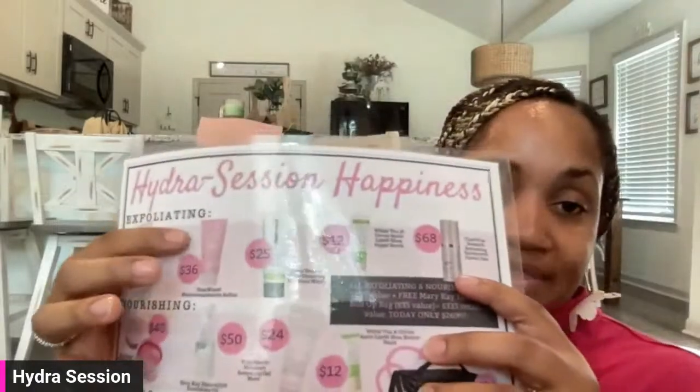So that's the cleanser. The next thing we did was the microdermabrasion scrub, and that's $36 by itself. And this will last you 6 to 12 months. I mean, you're paying $36 for a product that will last you 6 to 12 months. What? And that's if you're using it. Some people use it once a week. I do 2 times a week with my microdermabrasion, but some people do 3 times a week. So that's why it's a huge spread, 6 to 12 months. It just depends on how often you're using it.